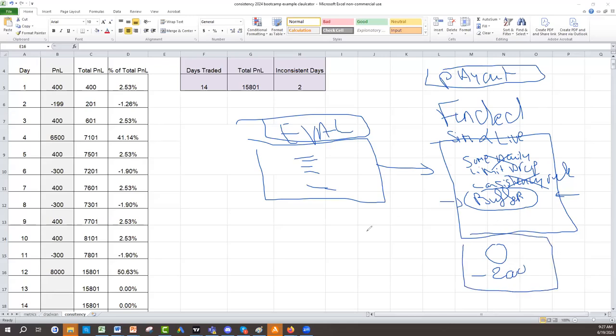So the consistency rule is not just to show them that it's not a one-time thing. It's not like you made $6,500 in one day. Their requirement was $2,000 and you passed. For them, that doesn't mean you are a consistent trader. Do you guys understand, everybody in the room? Yes or no?